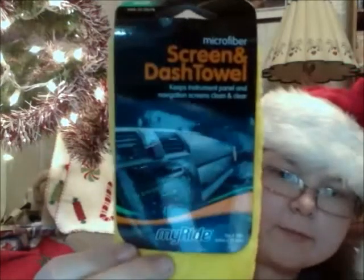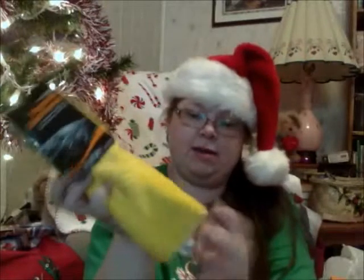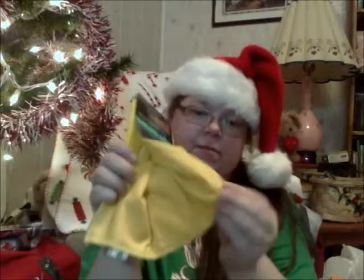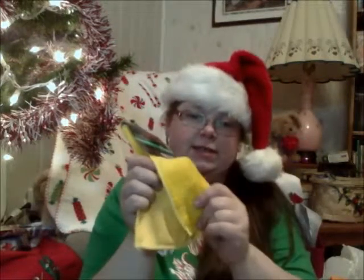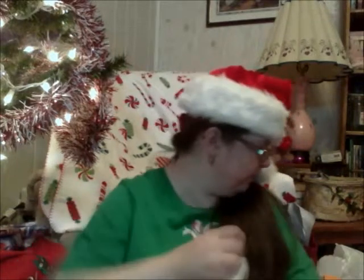This is what they look like. Microfiber. And they're really soft on one side. And then on the other side, they're more like a felt kind of thing, like for glass and stuff. The side is for dusting. And I actually got one for me, one for my mom, one for my stepdad, and one for a friend of ours that I needed an extra gift for. I think he will like that. Okay, then I've done that bag.